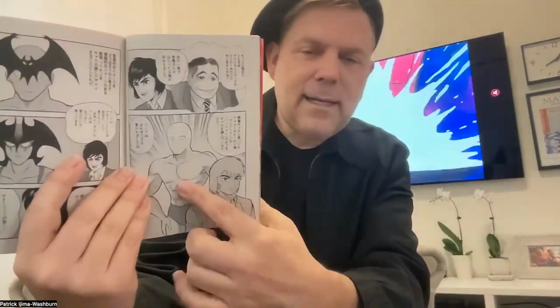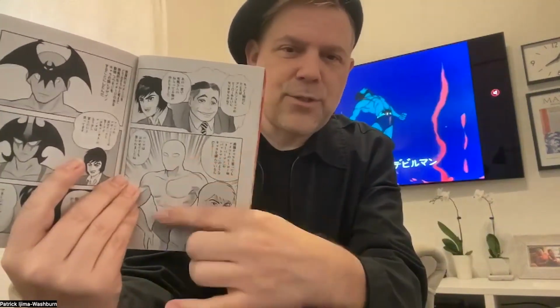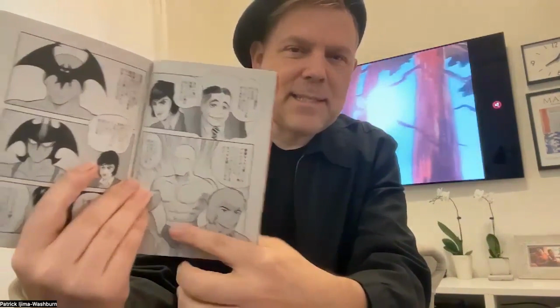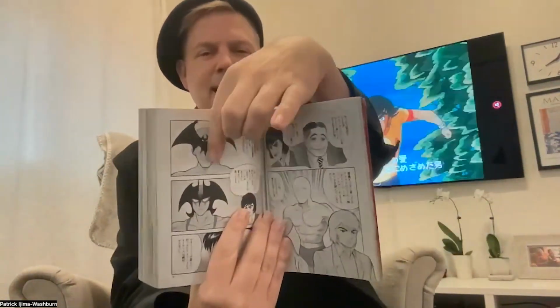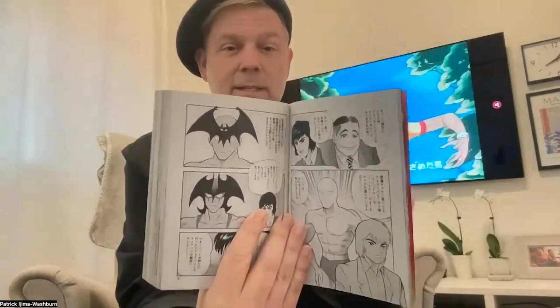This is a Gekiman special. And this is a comic where Nagai Go tells the story of how Devilman came to be. He talks about how for the animated version, he wanted to base him on a Western superhero with the pants and the belt and such, but also to give him the devil image. He decided to go with the bat motif.